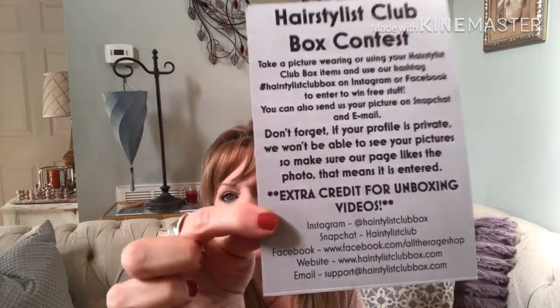They have a Hairstylist Club Box contest. Take a picture wearing or using your Hairstylist Club Box items and use our hashtag Hairstylist Club Box on Instagram or Facebook to enter to win free stuff. That sounds cool. You can also send us your picture on Snapchat and email. Don't forget, if your profile is private, we won't be able to see your pictures, so make sure our page likes the photo. That means it is entered. Extra credit for unboxing videos. Cool. Okay. Says Instagram, Snapchat, Facebook, website, email. It gives all their information right here.